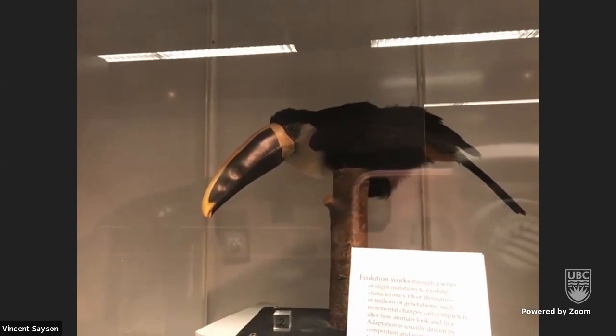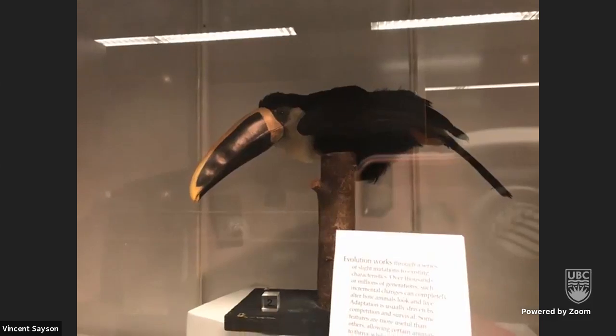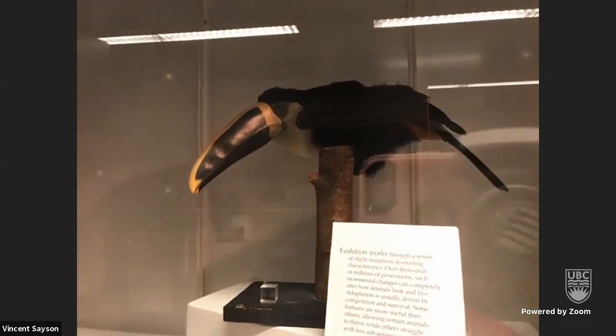But one of the strangest things they use their beak for is actually heat regulation. Apparently they have a lot of blood flow going through their beak, which allows them to pump warm blood so that it can radiate out and cool them down if they ever begin to overheat.